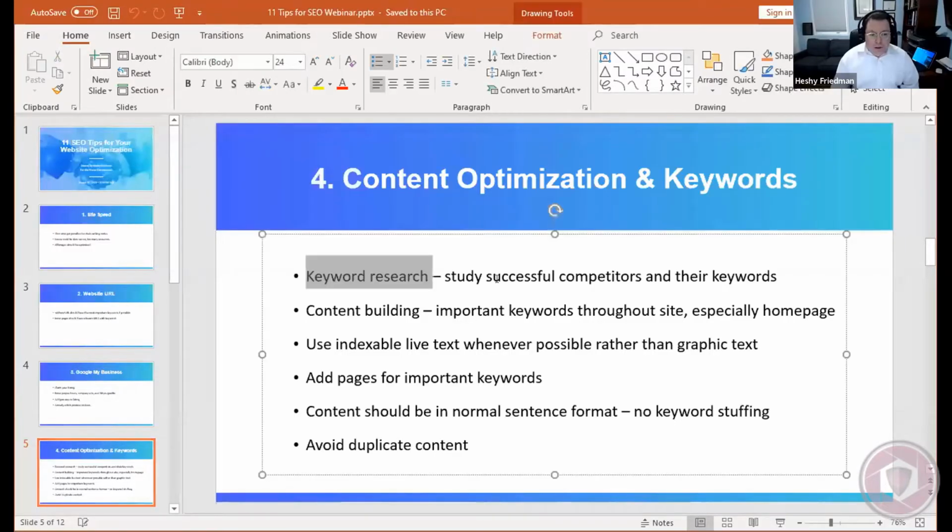Let's move on to number 4. Number 4 is content optimization and keywords. So let me open up the slideshow I have on this. Okay, so there's a lot involved in this one.